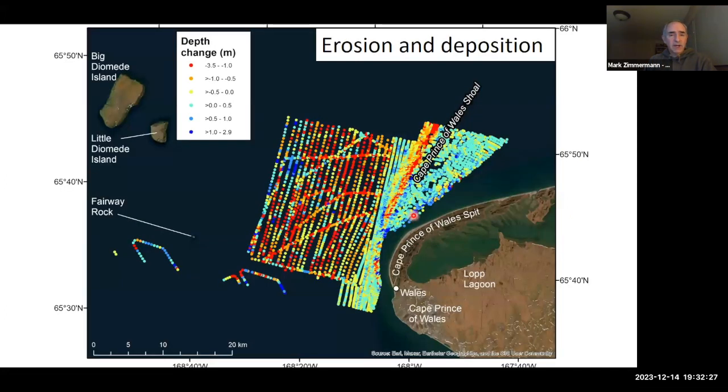For that area where I had older data from 1950 and newer data from 2010, I calculated the depth change. Hot colors like red show erosion, and cold colors like blue show deposition. This shows that most of the East Channel has hot colors. Every red dot here has gotten deeper by a meter or more, in some places 3.5 meters deeper.